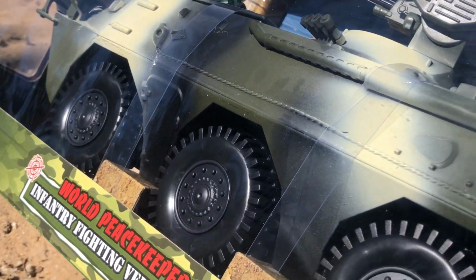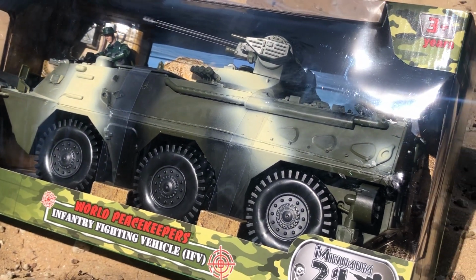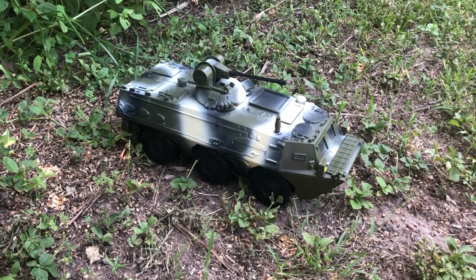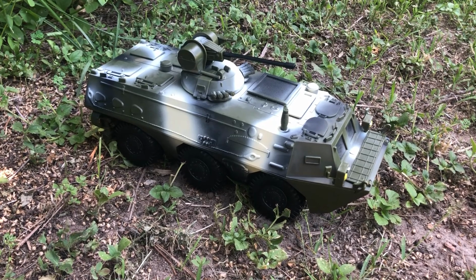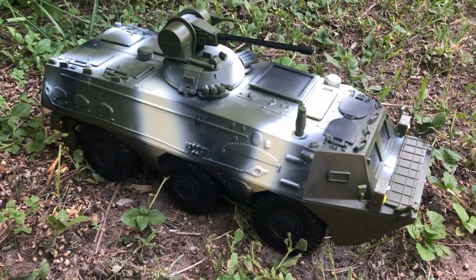All this value for under $30 US? Yes, please. The added bits and bobs are welcome, I guess. But what you're really buying is the vehicle. It sports a cheap and nasty camo scheme, which isn't an exact copy of an existing camo scheme, but not a bad approximation of camo on a budget.